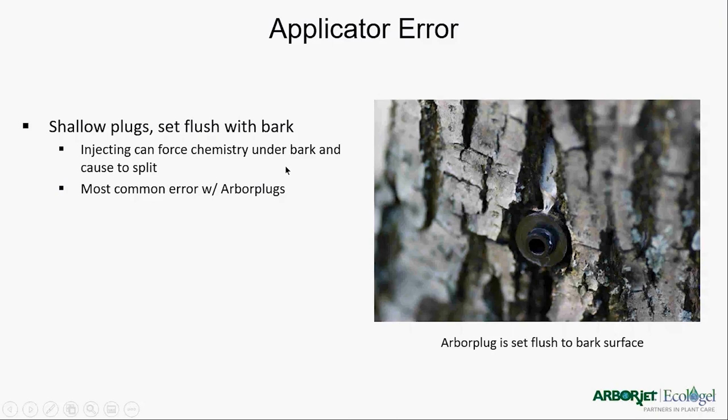Okay, so as I mentioned, setting the plugs below the bark is important. Applicator error does occur. And so, like I said, the most common mistake that I see is setting the plugs flush to the bark surface. You can see that in the image there. It's not set deep enough.